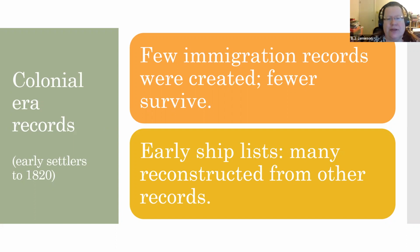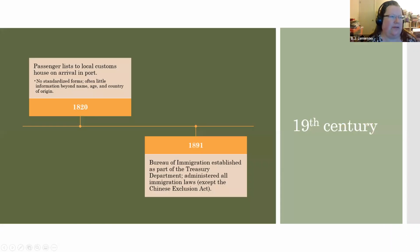So before 1820, I don't want to say you're out of luck, but it's going to be other records other than immigration records. And you'll be doing a lot of, well, everyone who settled in this town came from that town in Northern Ireland or Scotland, or that part of these three villages in Essex County, England. So I'm really not going to talk much about that because it's a whole different kettle of fish again.